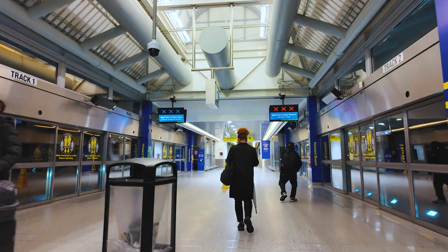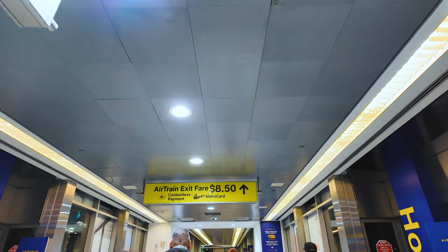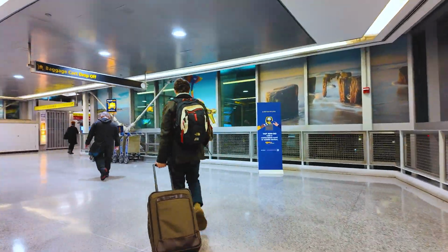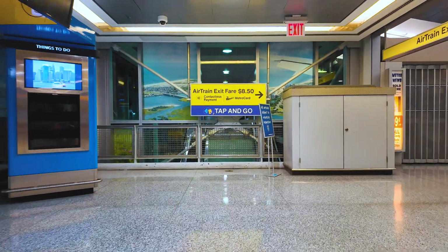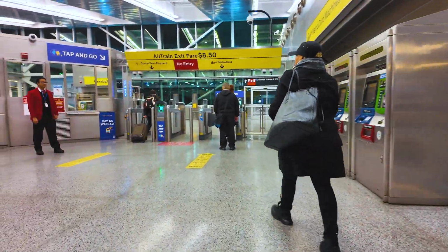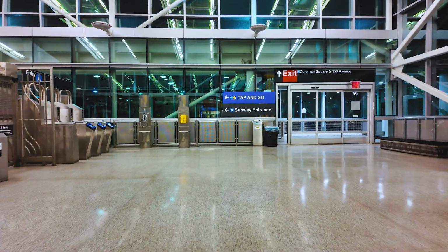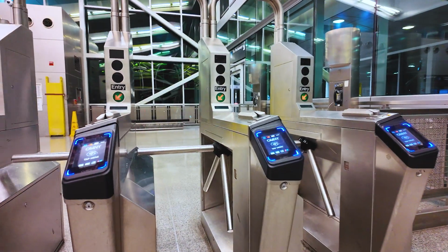Okay, so we get off and we walk to exit, you pay $8.50. Tap and go right here. Use the tap and go right here. And then you have to pay to get on the train, and that is $2.90. And again, you can just tap and go to the OMNY.